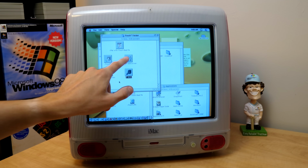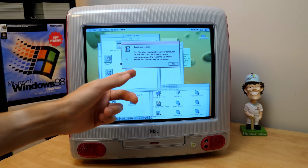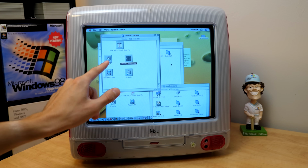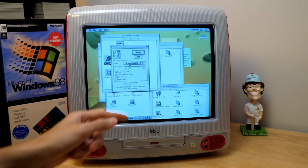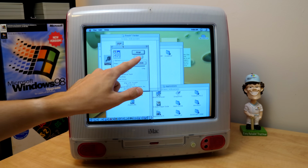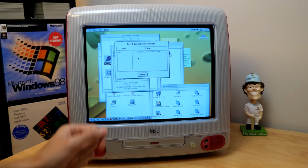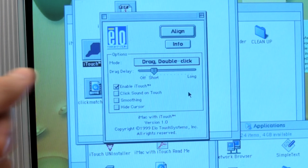We've also got the USB driver here, which is just a system extension. So you're supposed to put this in the extensions folder. It's already there, but you've got a copy of it in here. You've got the iTouch utility here, which is how you can align the touch sensor. You can hit info here to get a status of the controller itself. So you've got the serial number there, and you can also just disable it entirely.